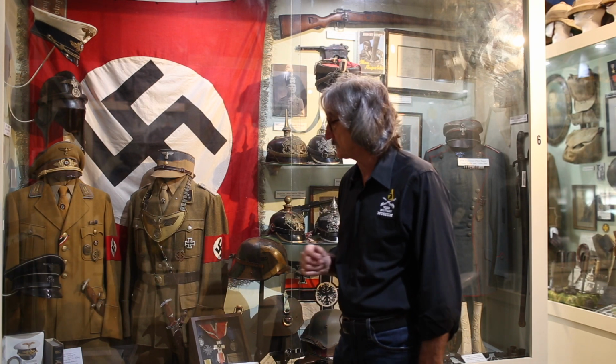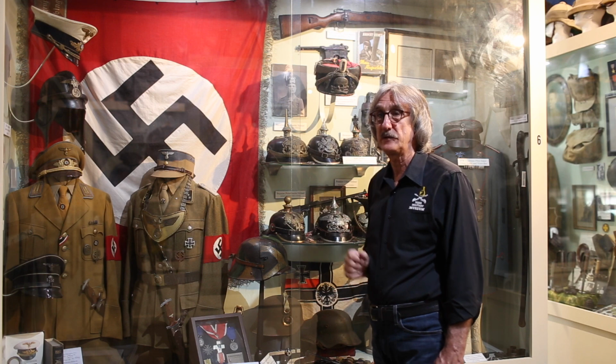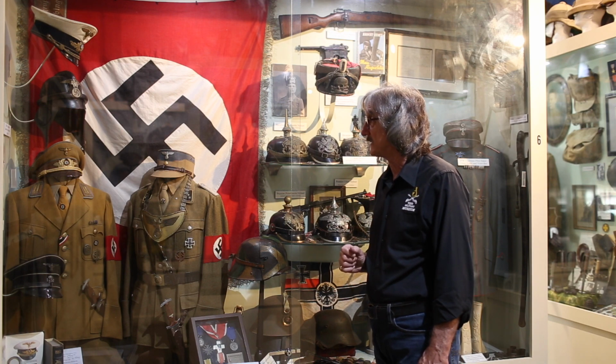Hitler did invent, or his operation did have what they refer to as the Schutzstaffel, the SS. This is an early Allgemeine SS hat. Eventually he would transform all the SA soldiers into the SS, creating a Waffen-SS.